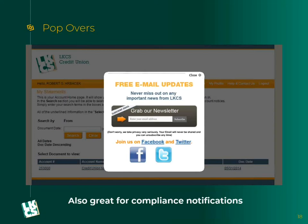Popovers. When they get to that page, maybe we don't let them continue until they X out of a specific popover. All right, we can talk about promotions or offers, but it's also great for compliance notifications, right? We know that the moment they clicked in there, they saw that compliance notification of an updated fee schedule or privacy policy or whatever it might be.